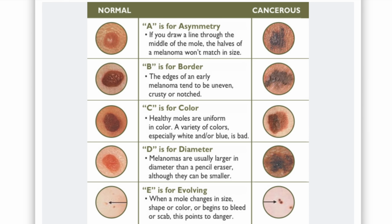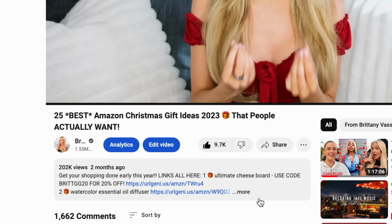This is my PSA. I'm going to get checked again because I don't feel like my doctor did a thorough enough job. And now I'm very paranoid because it's in my family. Those are some hygiene mistakes you may or may not be making, and maybe it's not a mistake, but there's just a more optimal way of doing it.